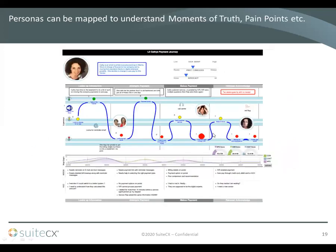Questions? Okay, personas can be mapped, right?